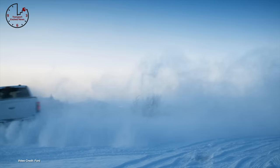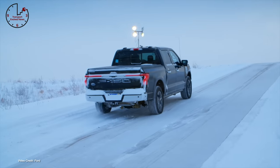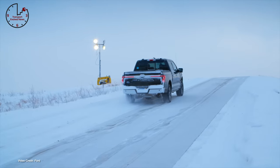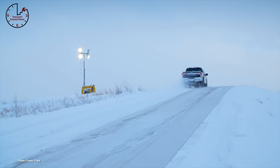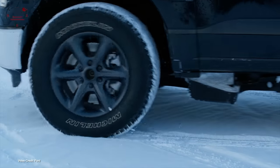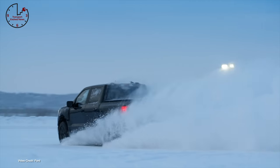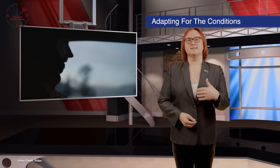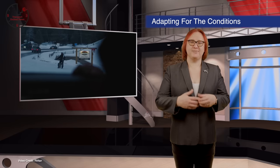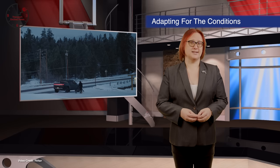Now there's official data to back that up, with Recurrent Auto using real-world data from Ford Mustang Mach-E and Volkswagen ID.4 cars, as well as feedback from more than 10,000 EV drivers, to show that while EV owners are more cautious about taking longer distance trips in winter, they just tend to charge more frequently. While EV drivers are more conservative about range in winter, this data shows that they're most certainly not getting stranded.